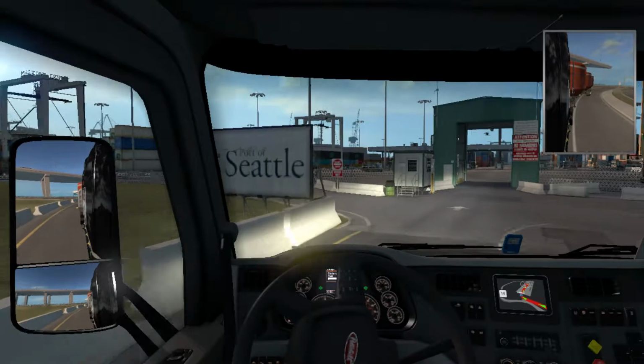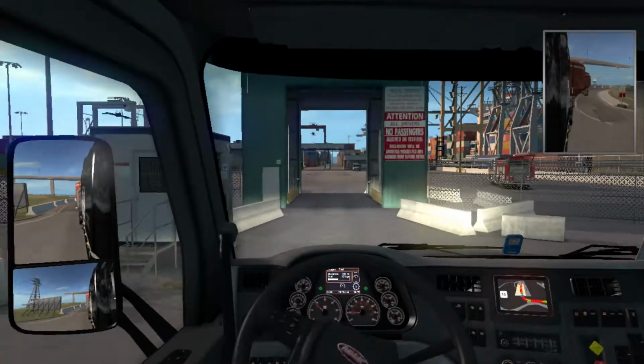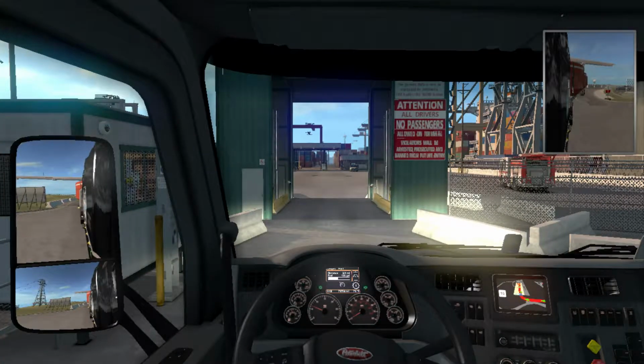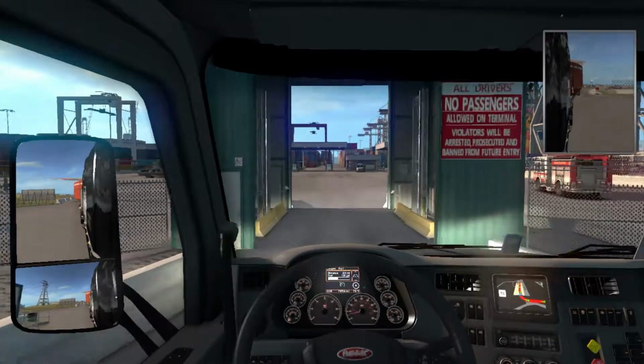Okay, now we are in here. I guess we just keep going. Let's stop, read this sign for anybody and talk to my man. Attention all drivers, no passengers allowed on terminal. No passengers allowed on terminal. Violators will be arrested. They ain't playing up here.